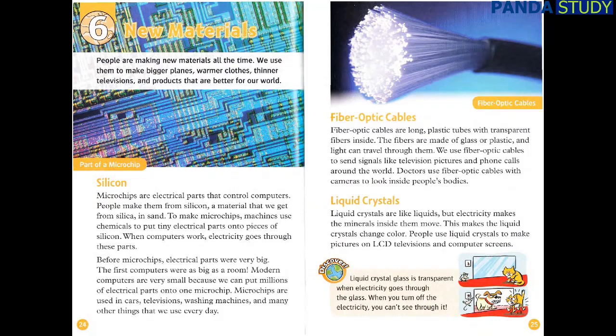Silicon. Microchips are electrical parts that control computers. People make them from silicon, a material that we get from silica in sand. To make microchips, machines use chemicals to put tiny electrical parts onto pieces of silicon. When computers work, electricity goes through these parts.